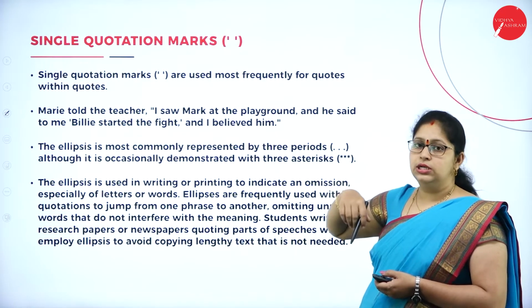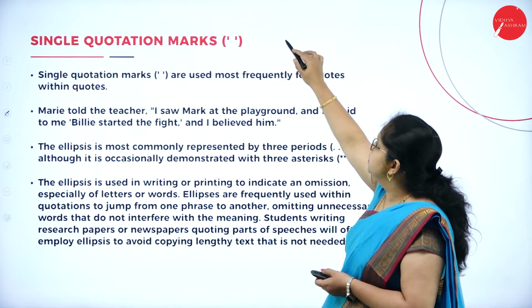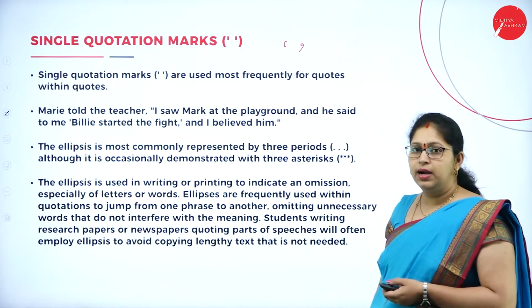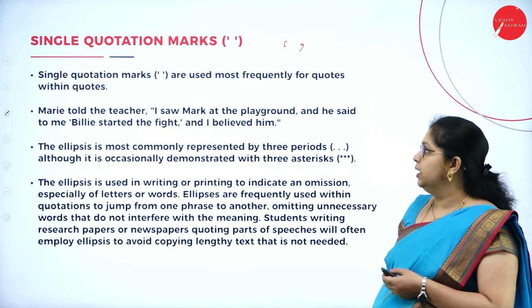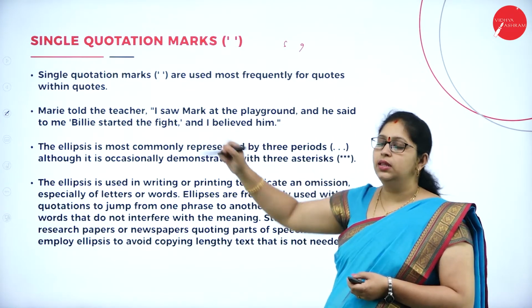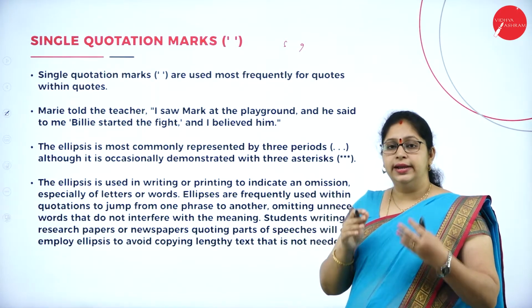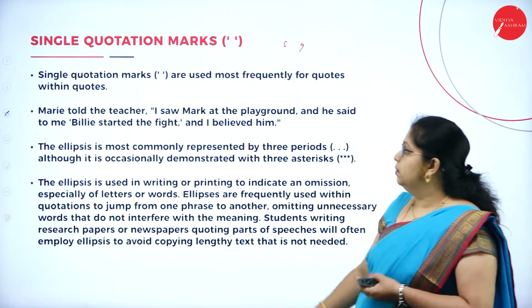Next, single quotation mark. The previous one was double quotation. This is single quotation, means only one mark will be there, but it is a pair of marks again. Single quotation marks are used most frequently for quotes within quotes. If it is a quote within a quote, at that time we use single inverted commas.